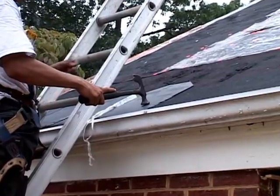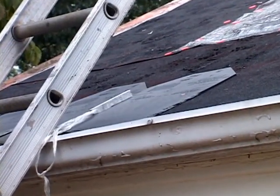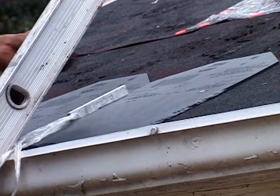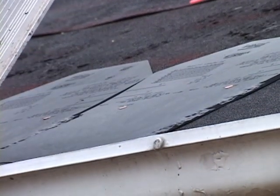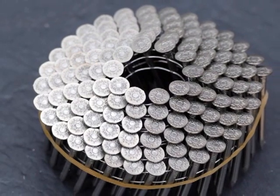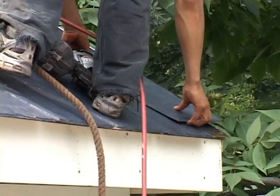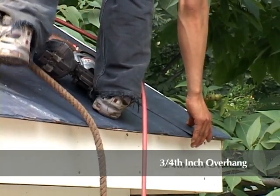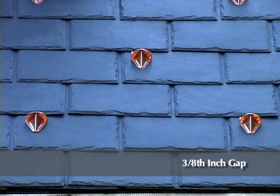To begin installing EcoStar Majestic Slate traditional tiles, begin at the eave edge. Install a layer of tiles with 2 nails per tile in the location shown on the tiles. 1 1/2 inch long stainless steel roofing nails are required. Install the tiles with a 3/4 inch overhang and 3/8 inch gap between every tile.